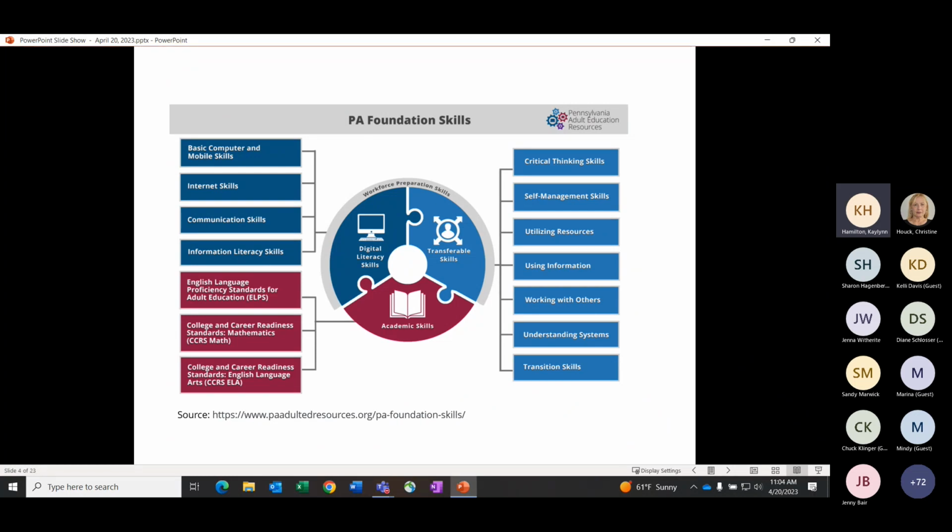So we're going to start by talking about the workforce preparation skills. As you know, workforce preparation skills are not standalone skills taught in isolation. Rather, they are integrated into all of your lessons for your adult students. As Christine had mentioned, WIOA identifies workforce preparation skills that include critical thinking skills, digital literacy skills, and self-management skills. The self-management skills include utilizing resources, using information, working with others, understanding systems, and skills necessary for a successful transition into post-secondary education or training and employment.